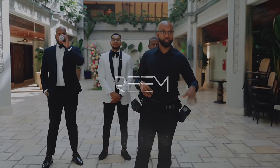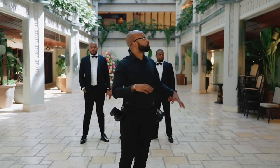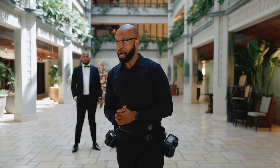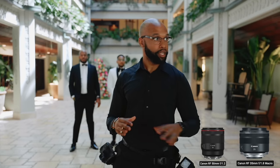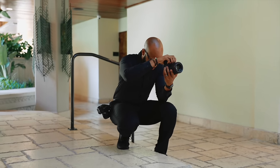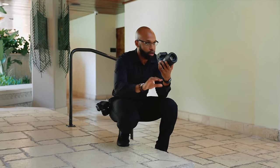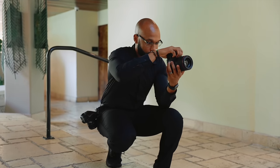Now that we've done all the getting ready shots and some solos of the groom upstairs, we found this nice, beautiful atrium on the first floor to get some more shots of the guys. I'm gonna use my 50 millimeter and 35 millimeter prime lenses, because I feel like I have more control and there's not a lot of movement going on. So let's get started. All right, for this one, fellas, let me have y'all hands in y'all pockets. Yep, so we're starting off with the safe shots, just straight on, nothing too crazy. Make sure we get the safe shots out the way.